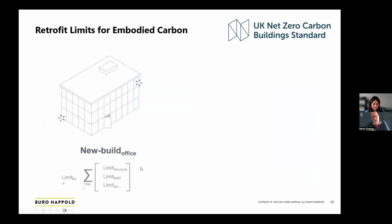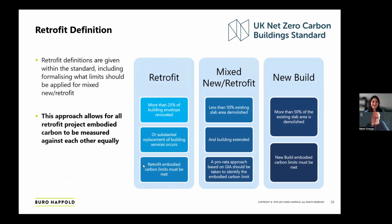Natasha, on that slide there, and apologies, on your Temple Quarter project, would that fit into within these new definitions? That is a very good question. I don't know the specifics in terms of what has been removed and what has been added, but I would hazard a guess to say it was a mixed new and retrofit. Yeah. But you mentioned about how it needed a new slab, didn't it?